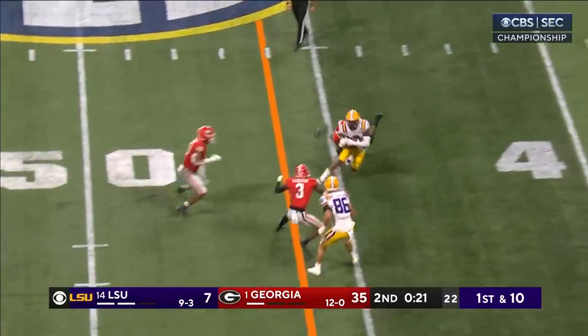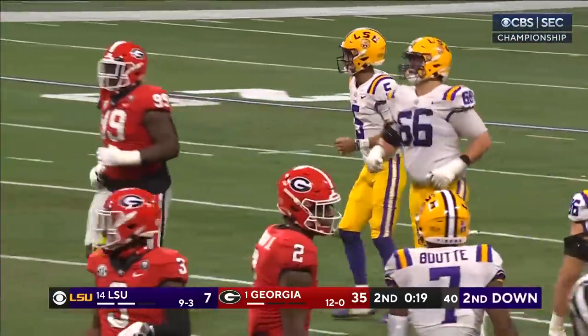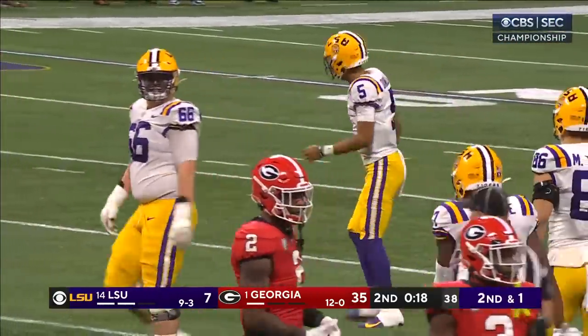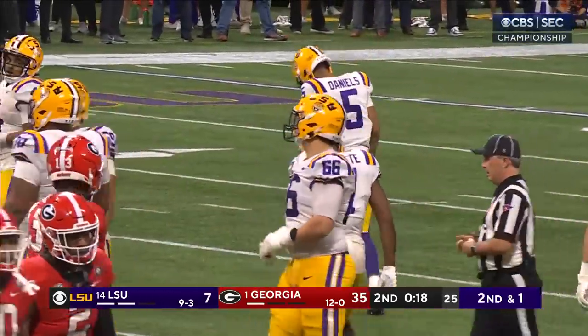Short over the middle this time. And that's Booty. He picks up nine more. 19 seconds. They've got two timeouts. LSU should take a timeout. And they do.